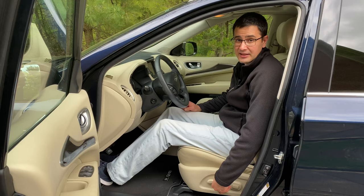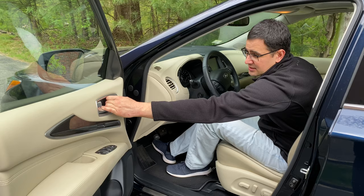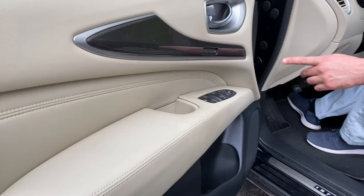One of my favorite features inside the interior is the door handle. They look very, very expensive, like real aluminum, and they're also very nice to touch, and the big one, you're not going to miss them on the door. Very nice that Infiniti has memory seats, but I don't know why for a luxury SUV it's, I would say, normal right now to have at least three memory settings. On Infiniti you have only two.